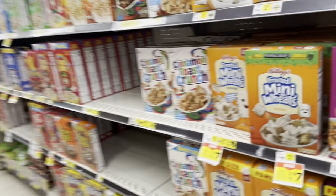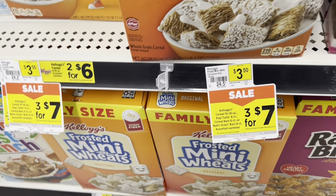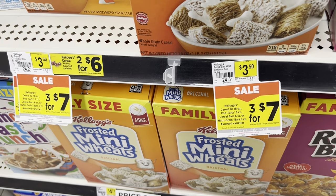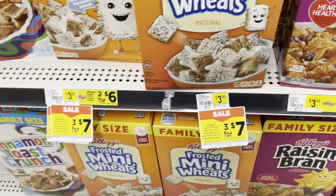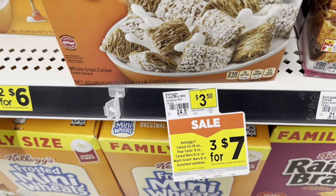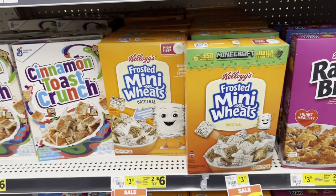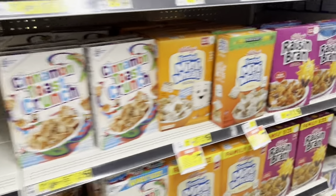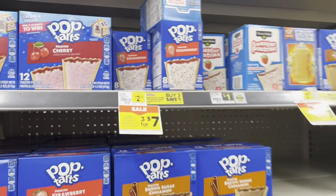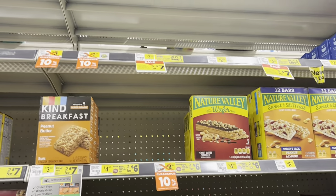But let's start over here by the cereal, because I noticed that Kellogg's cereal, Pop-Tarts, the cereal bars and the Nutri-Grain bars are 3 for $7. Which is amazing considering, as you see, one box of Kellogg's cereal alone is $3.50. So you can mix and match. Maybe you just want to get all Kellogg's cereal, so a great time to get stocked up. Or maybe you want to get one cereal, maybe you want to grab a Pop-Tart, or maybe you want to grab a Nutri-Grain bar.